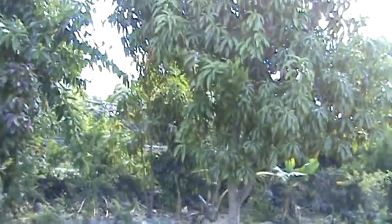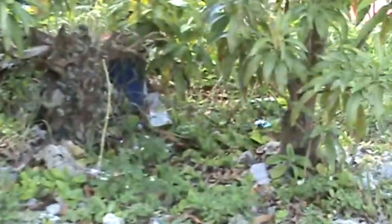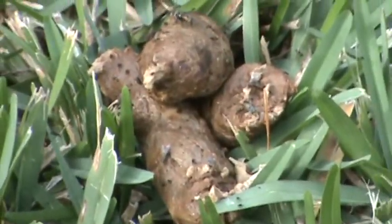That is a mango tree. That is a mango tree more commonly seen in the Caribbean. That is something wet. That's a present that was left by some dogs.